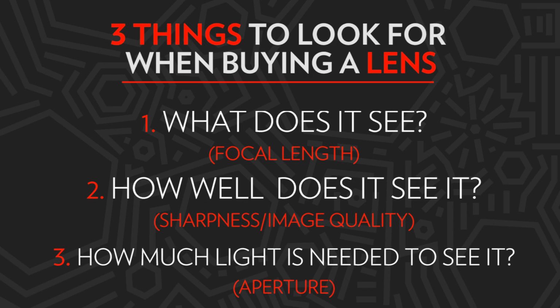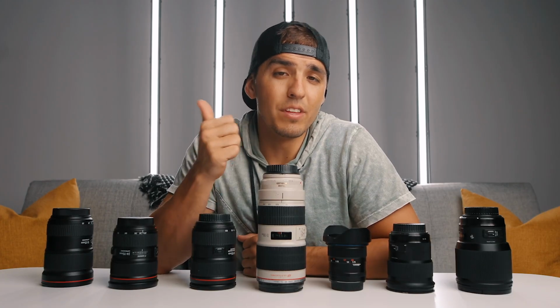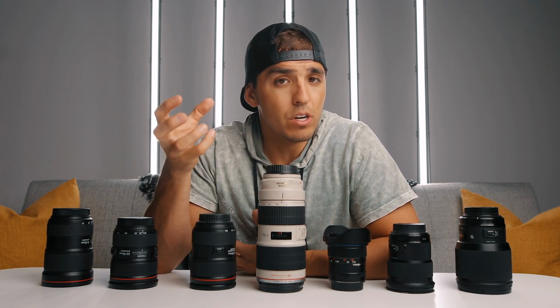Those are the three main things that I look for when buying a lens. Obviously, there's other smaller things to look for, and I mentioned a few already, but here's a look at 7 more things to keep in mind when buying a lens. Number 1 is the size and weight. You may find a good deal, but be aware of the size and weight, because if you're a little bit smaller, you might not be able to carry around a heavier lens all day long.